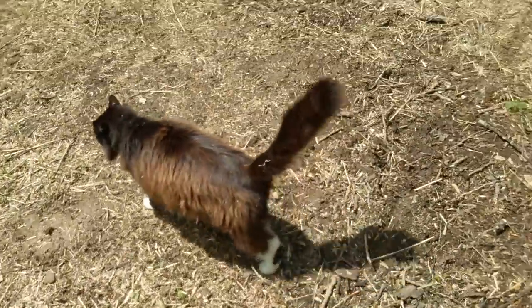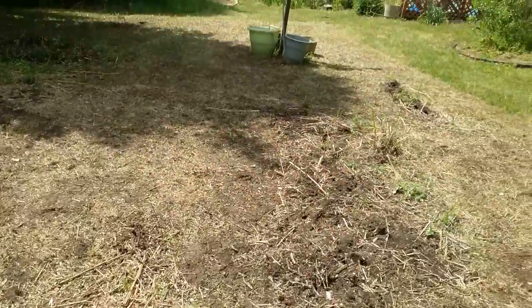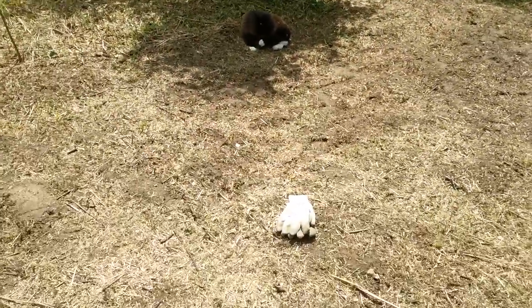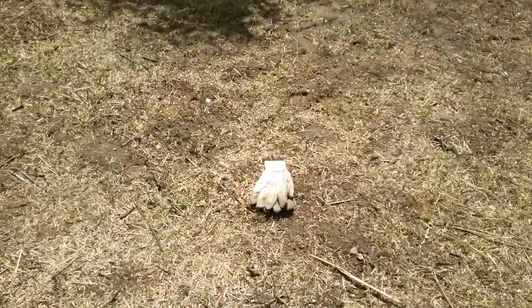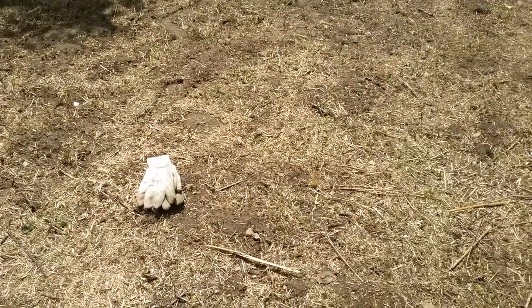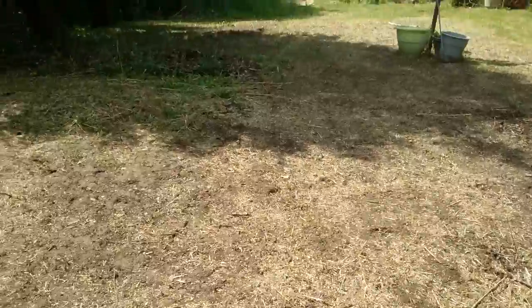But I'm gonna sit out here and hang out with Max, and I'm gonna work on turning some dirt. I'm gonna go get my garden fork, and I'm gonna start turning some of this dirt. And there's my gloves. I laid my coffee cup down there too, but I think Max wanted to get a drink. I don't like sharing my coffee with Max. So, what is that? Well, I don't know what that is. Okay. But I'm gonna start turning the dirt, and if I happen to find any treasure, I'll let you guys know. All right.